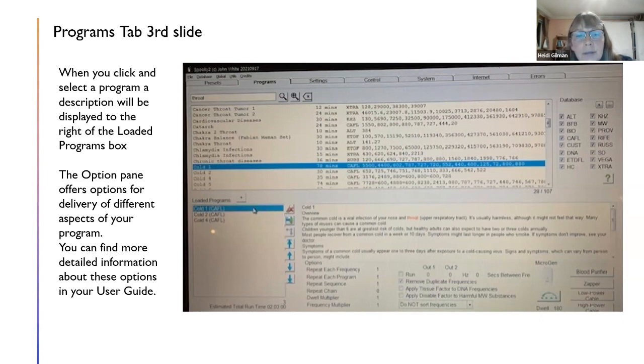So let's say, like here, I've got cold 1, cold 2, cold 4. Estimated runtime is 2 hours, and I have removed duplicate frequencies here. If I didn't have that, it might be 4 hours or 3 hours or something like that. Now, you can play around with that, use it or not use it, but sometimes, like I know in the Lyme protocols, the cancer protocols, there's a reason why those frequencies are the way they are. So I would not remove duplicate frequencies if it's a preset like that.